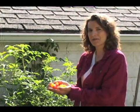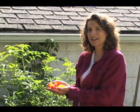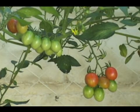Luckily, I still got enough fruit from the plants that were in full sun to have plenty of tomatoes to enjoy this year. So learn from my mistake and make sure your vegetables are getting at least 6 hours of sun. More is even better.